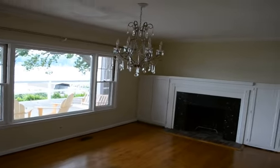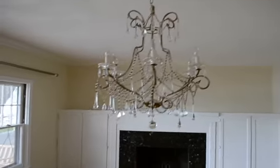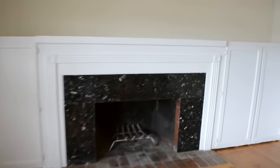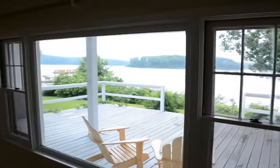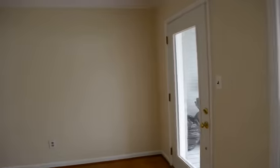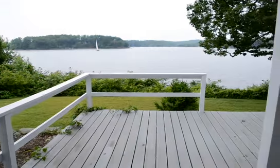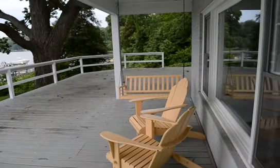It's the main dining room. Chandelier light in the centre. Wood burning fireplace, all cleaned out. Deck. Little deck furniture left.